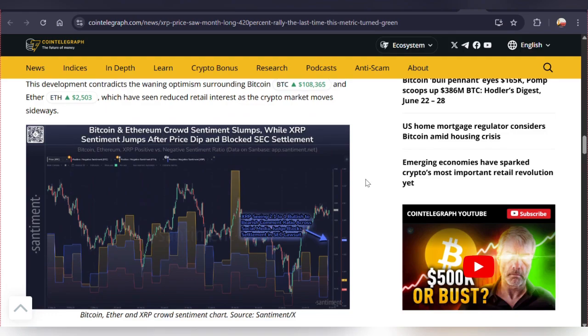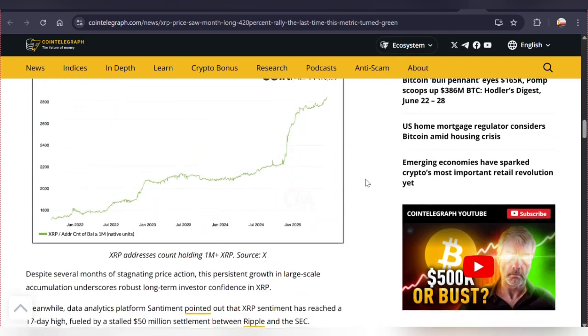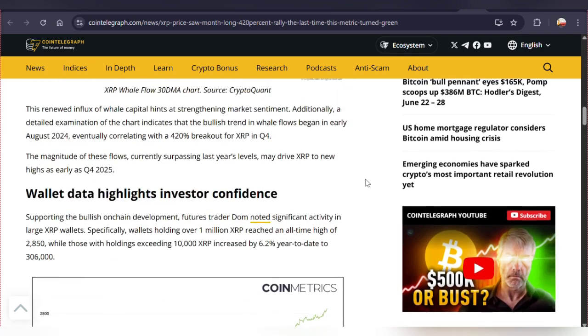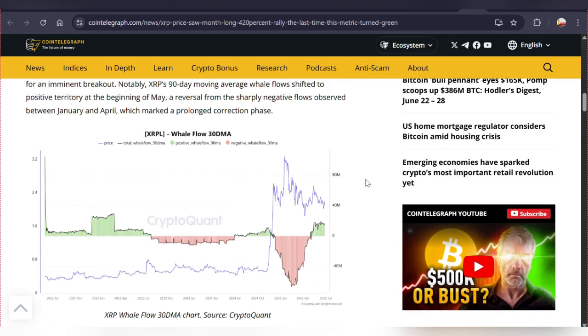The technical setup is there. The whale data is screaming accumulation, and the historical precedent shows us what happens when these metrics align. If you're not already positioned and you're waiting for confirmation, you might be chasing this breakout instead of riding it from the bottom. The smart money is accumulating now while everyone else is focused on the legal noise.